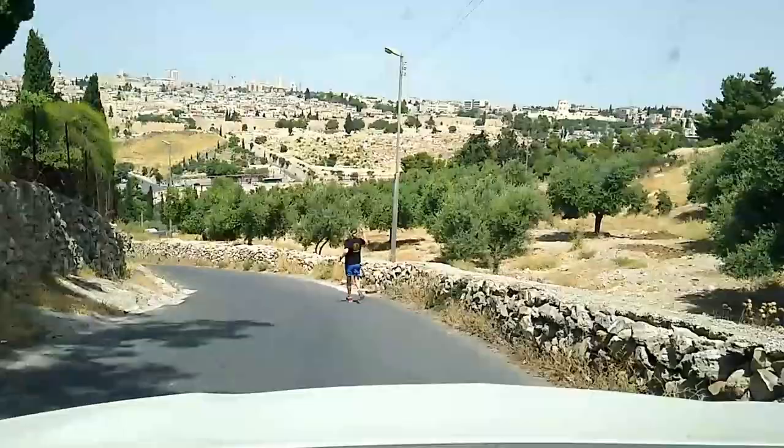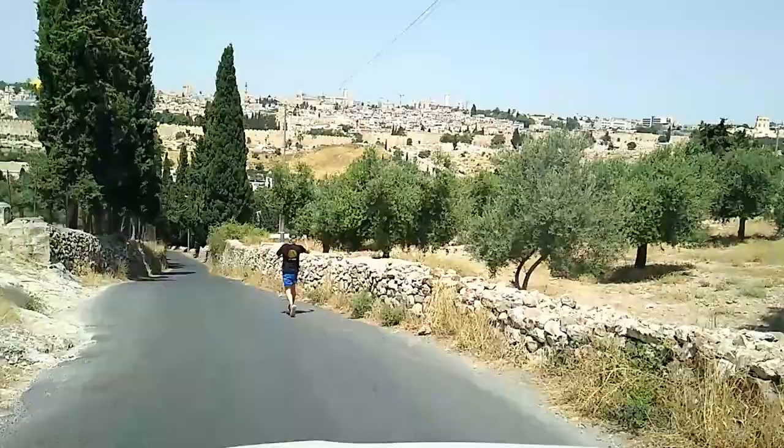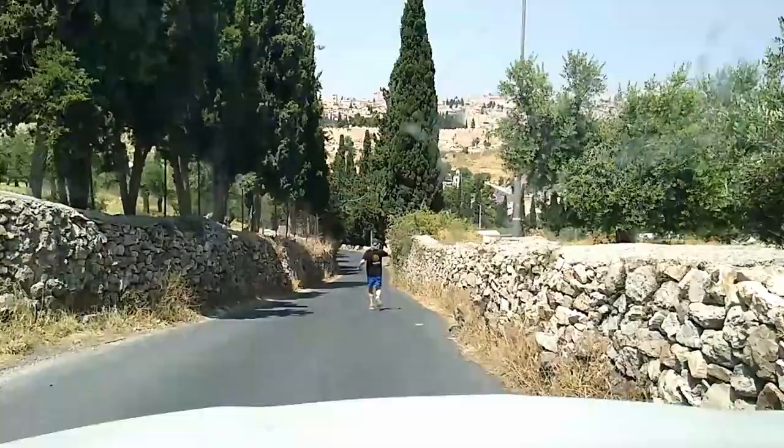This is why they call it the Mount of Olives. These are all olive trees on your right here, lining the street as we go down the mountain.